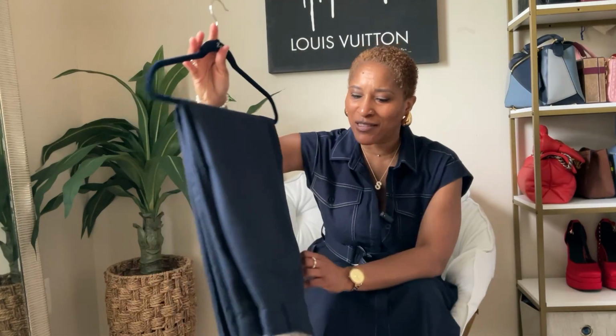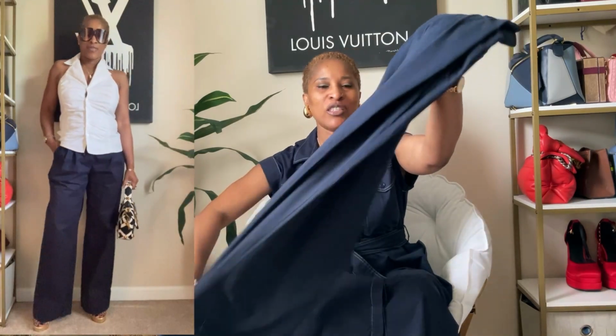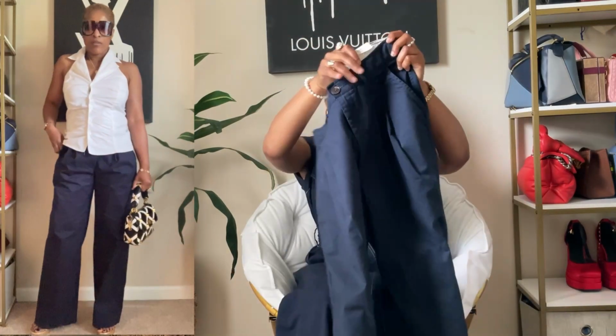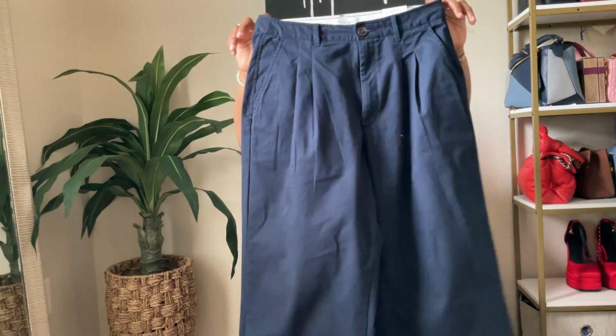From Walmart is these pants. They got me with this one because I was like, I think I will return this, but I ain't going back. These pants are absolutely gorgeous. When you look at the pants, I love the waistline. I love the pleats that they have on here, and it is long. I am, well, in my hair, I'm 5'7". According to my doctor, I'm 5'5". I'm refusing to be 5'5". But the pants are long.